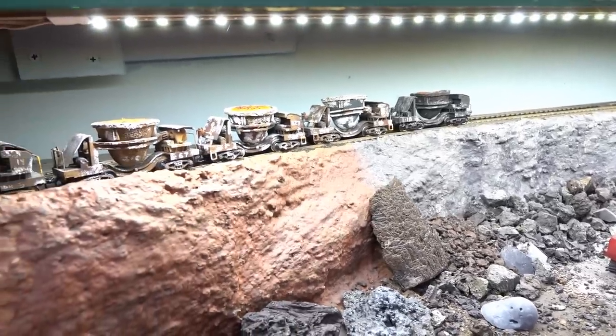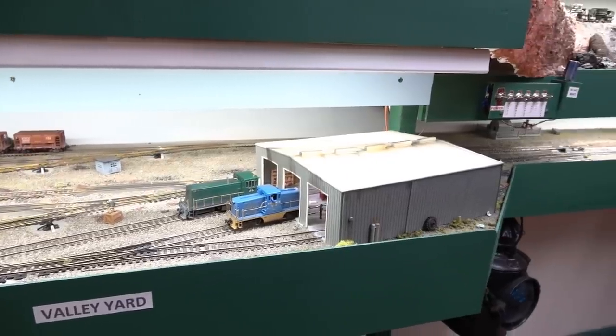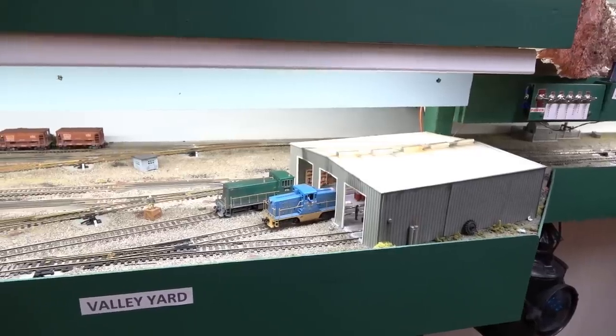This is Valley Yard, which is in the Edgar Thompson plant. A little engine shop, big yard.